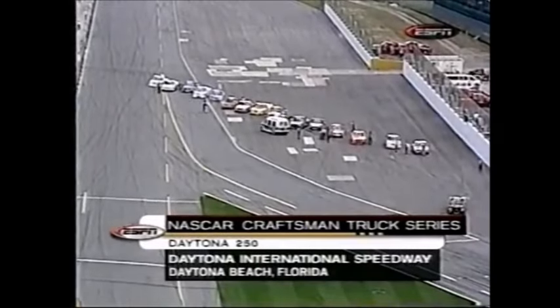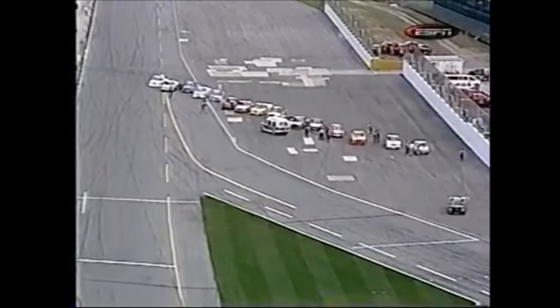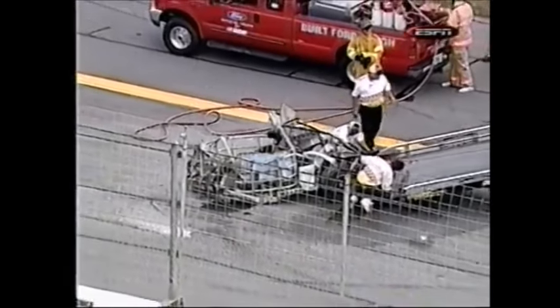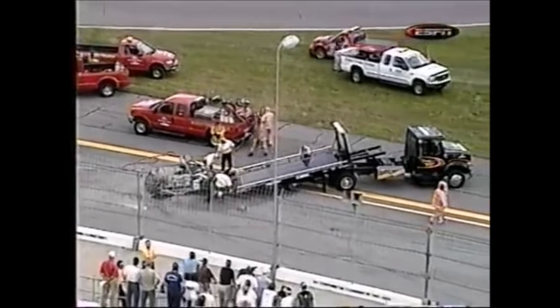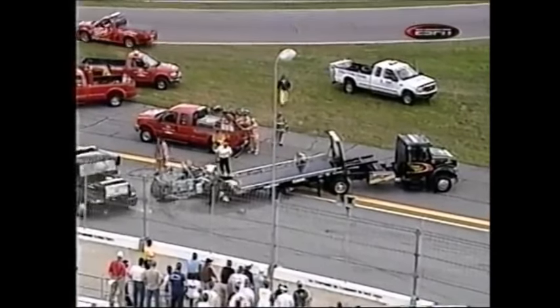Back at Daytona International Speedway, we are under a red flag situation as we had a 10-truck crash on the tri-oval, we've been able to confirm that. That is what is left of Jeffrey Bodine's Line-X Ford. And Ray, I have never seen a truck come apart that much, but look at the integrity of the cockpit area.